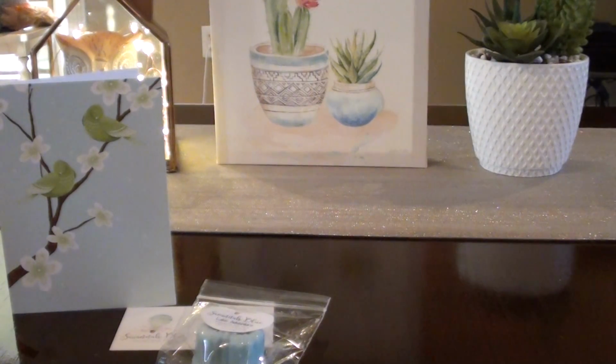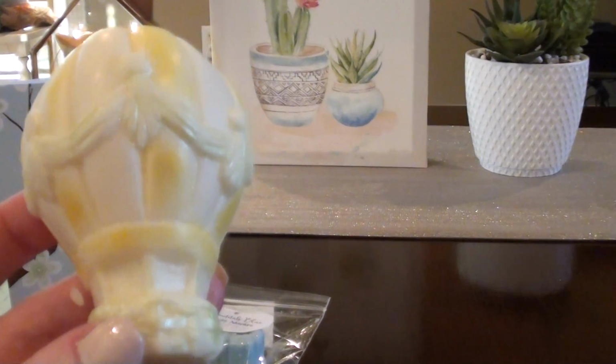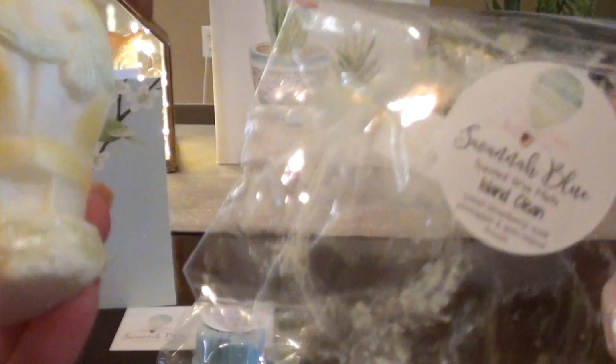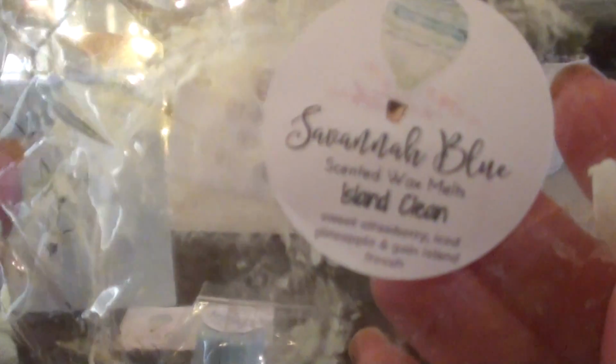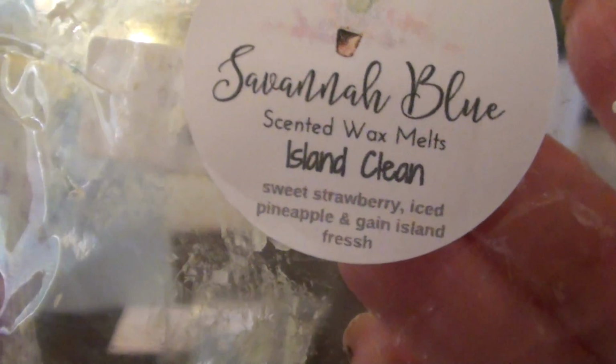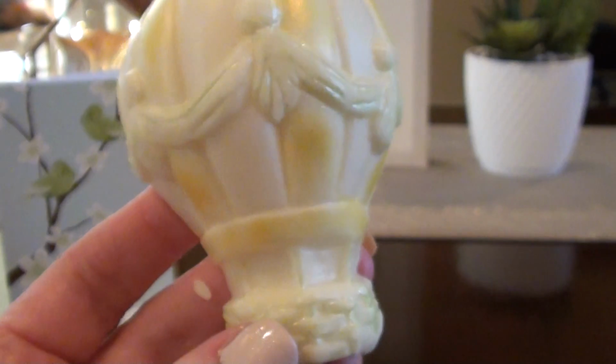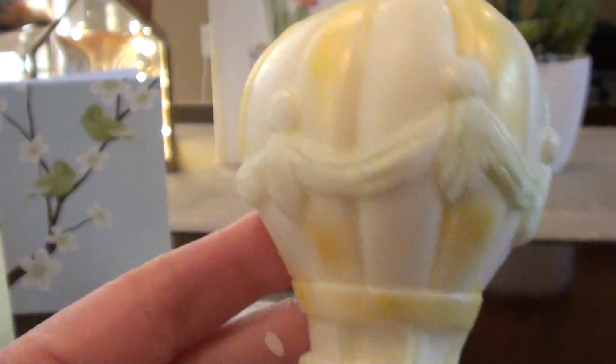Then I got this. It's so funny, I was like, I really want one of those hot air balloons. I don't know why. I think I saw Susan Fitz showing this or something, but I just had to get one. She only had 2 scents in this, and the other one was her bathrobe, and it sold out really fast. So I got Island Clean, and this is sweet strawberry, iced pineapple, and Gain Island Fresh. And so this is what our hot air balloons look like. I just think they look so pretty when I saw them. They're pretty hefty size too.